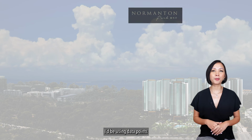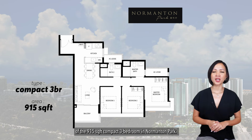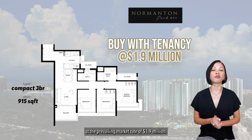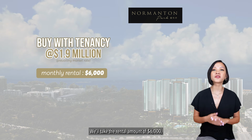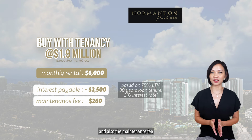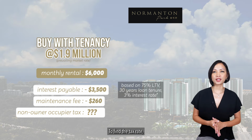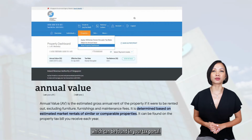Let's break it down. For illustration purpose, I'll be using data points of the 915 square feet compact 3-bedroom in Normanton Park. Assume you buy this unit type with tenancy at the prevailing market rate of 1.9 million. To calculate your monthly savings, we will take the rental amount of 6,000 minus all expenses, which include interest payable and also the maintenance fee and non-owner occupier tax rate. To find the tax rate, you will need to know the annual value of your residential property, which can be found in your tax portal.